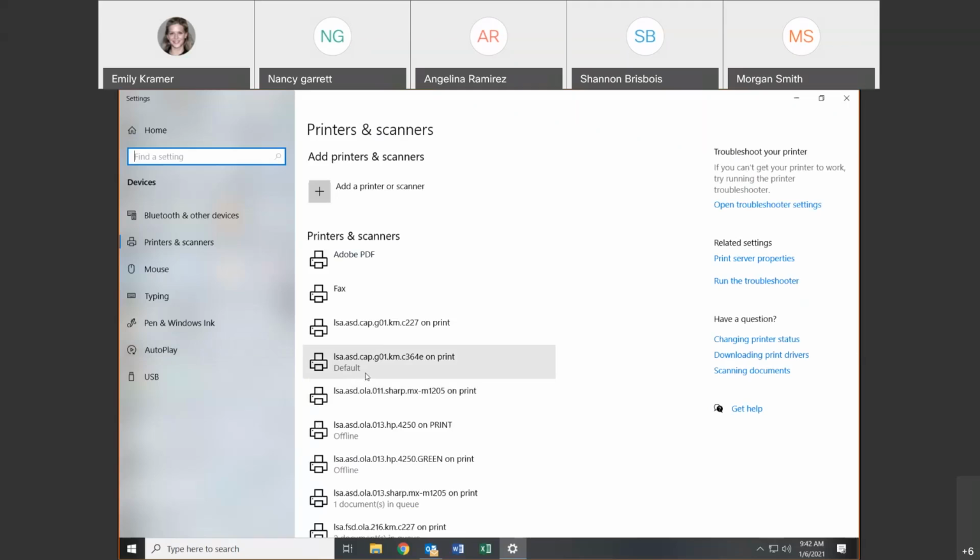Now this is a per machine setting. So just because you as the clerk have made blue your default printer, that doesn't mean the legislator has done the same. You have to both choose a default printer. So if your legislator is confused on how to do that, it'd be great if you could help them. It's always good if you guys are printing to the same printer so you know where your stuff is going.